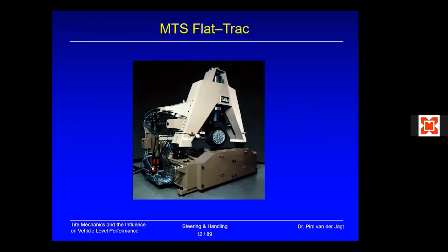To measure the steering and handling characteristics of the tire, there is a standard machine in the industry that is available at practically all tire manufacturers, several automotive OEMs, and some universities. It's built by MTS, and it's the MTS flat track. The flat track is a steel belt that normally gets coated by a type of abrasive surface, normally 3M Safety-Walk. And there you can measure all the tire characteristics.